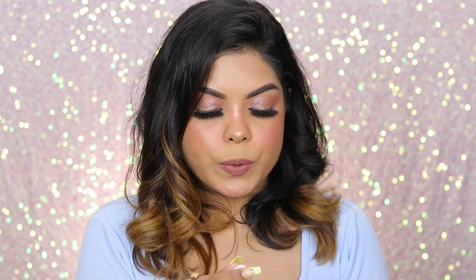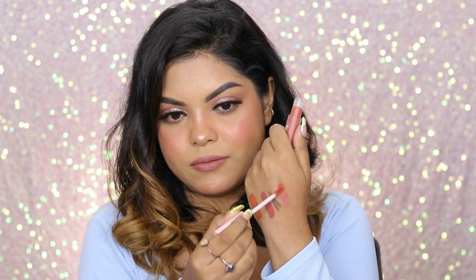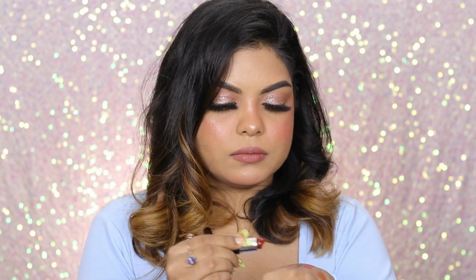Next I've got their super matte liquid lipstick. This is their new launch, and I've got the shade Terracotta 06. I'm gonna swatch this one for you, definitely. This is the shade. Next I have got this Swiss Beauty Pure Matte Lipstick. Again, I am not gonna swatch this, I guess. Okay, let me just quickly swatch it for you. So the shade I've got is Murphy Brown 229. This is the shade. I'm gonna swatch it here. Nice, pretty shade. Alright, moving on to the next product.